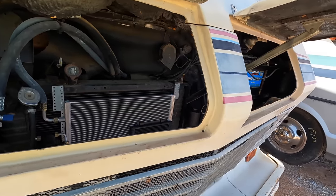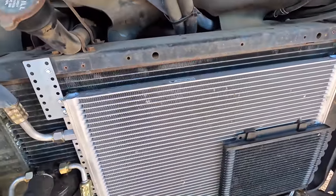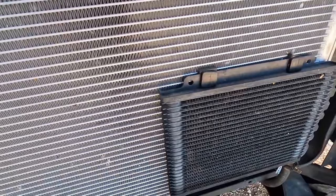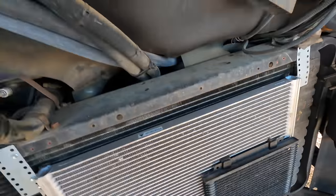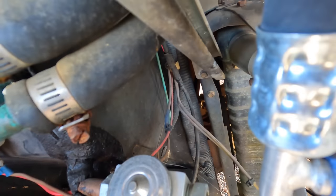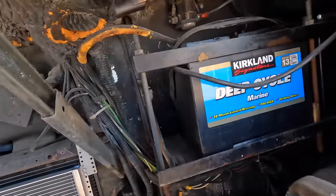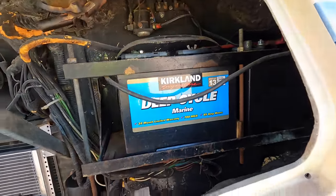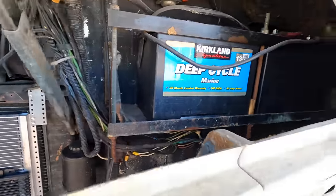It looks like somebody recently did the air conditioning on this. Take a look at this. Tell me that does not look like a brand spanking new condenser, a relatively new transmission or oil cooler. Yeah, somebody's been working on the AC on this. What's going on in here? It looks like a new battery too. Relatively new. Good Lord. Okay, it's got two batteries.